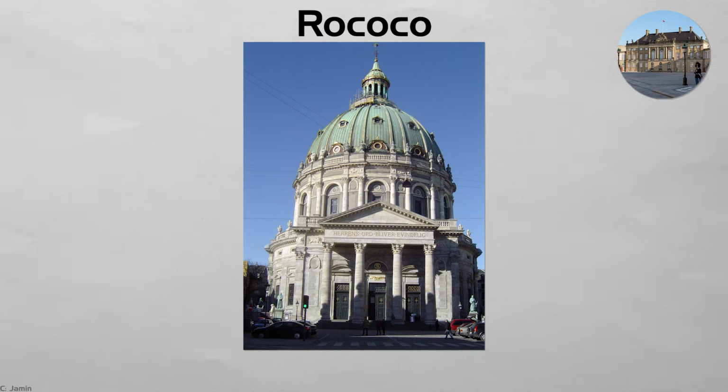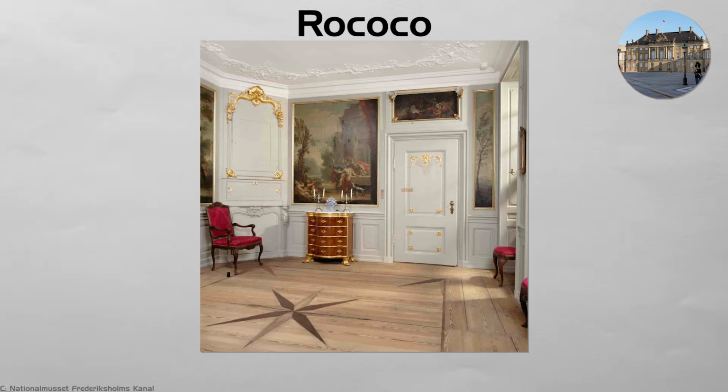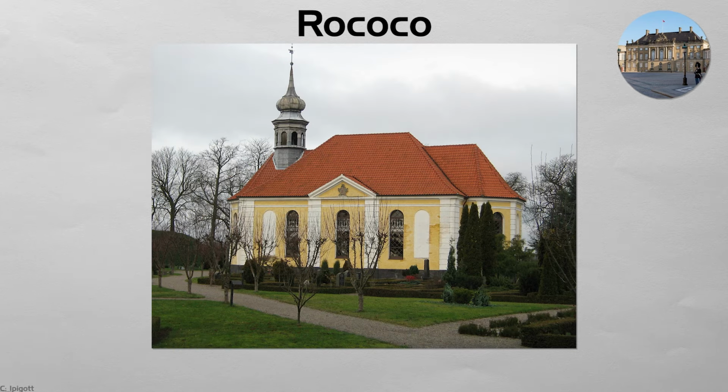Rococo. Between roughly 1740 and 1770, lighter colors and curved profiles softened earlier formality. In Frederiksstaden, townhouses gained gently arched gables, wrought iron balconies, and shell-carved window heads. Interiors featured pastel wall panels, gilded mirrors, and stucco scrolls that bounced candlelight through compact salons. The shift from Baroque to Rococo highlighted a growing taste for intimate, socially attuned urban living.